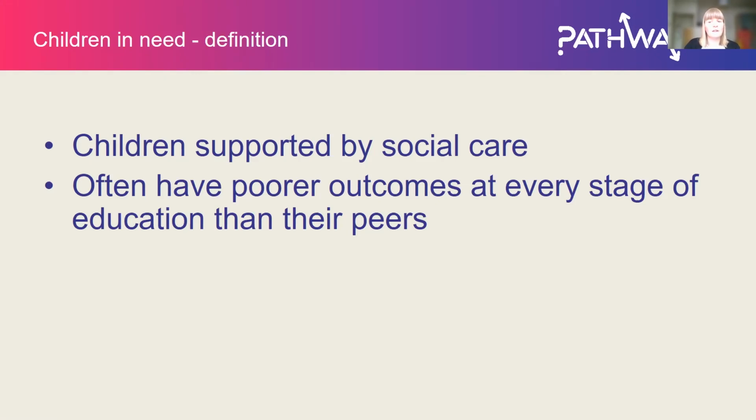In 2019, the government published their review of children in need. The review's key findings of data analysis stated that the evidence showed children in need, on average, have poorer outcomes at every stage of education than their peers. They start behind other children in the early years and have a widening attainment gap throughout school. They are also more likely than other children not to be in education, employment or training after age 18.